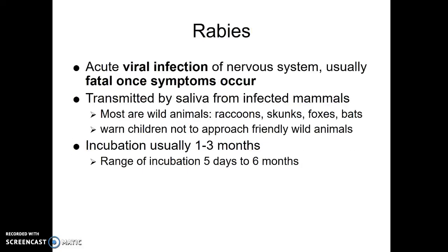Rabies. This is a viral infection that needs to be treated because once you have symptoms, it is fatal. It's transmitted by the saliva of an infected animal, and in our area, most often it's going to be raccoons, skunks, foxes, or bats. And kids should not approach wild animals, whether they're friendly or not. And if the animal is acting weird, that's even more reason not to approach them, because one of the symptoms is maniacal behavior, so bizarre behavior, and frothing at the mouth because they have an incredible aversion to swallowing.